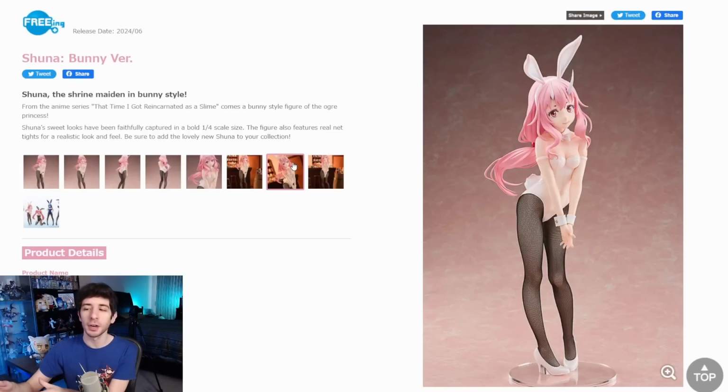I like the white suit on her just because she typically wears a Shrine Maiden outfit. I do wish there was a little bit of red mixed in there, maybe even on the bands on her arms, but other than that, I do think it's a nice looking one.